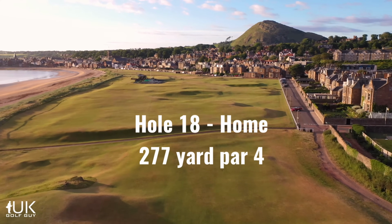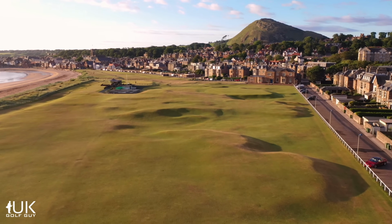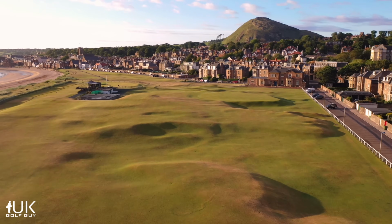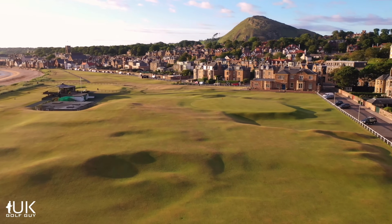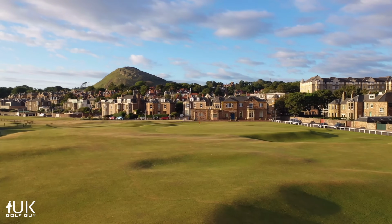The 18th hole is home. For many, the green is reachable from this elevated tee, but if you hit the ball with too much left to right, then the row of parked cars and houses behind awaits. You'll be glad of the insurance that's included in your green fee.